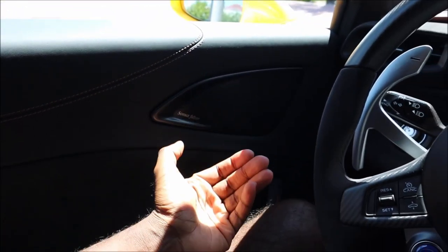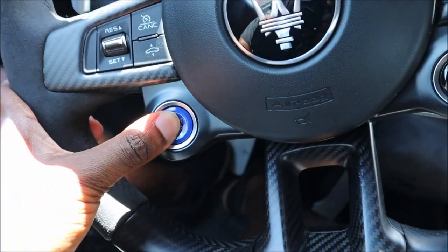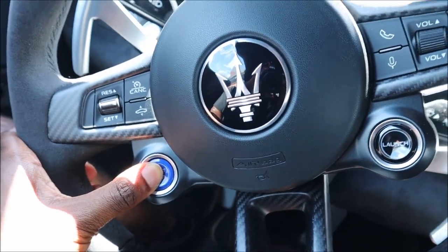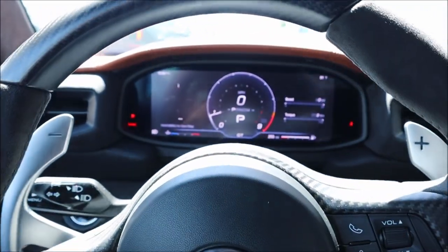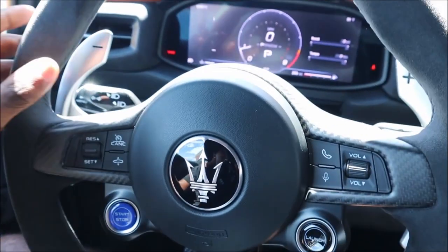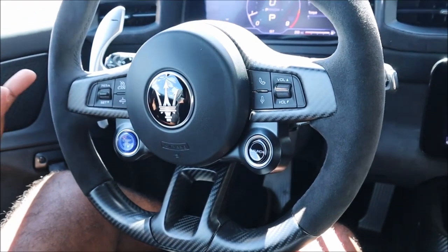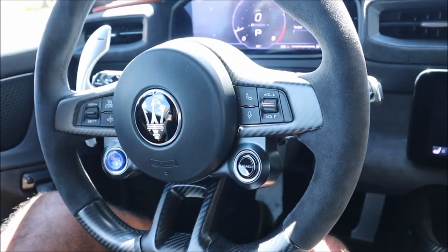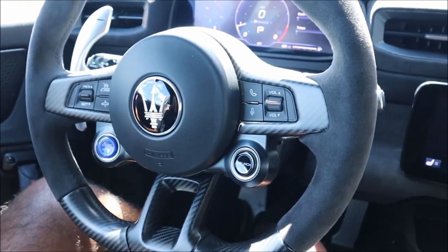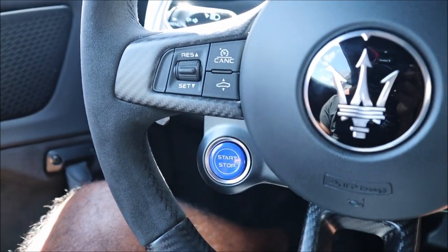Now that we're inside, let's pull the door down, put on the brake, new blue button for the start-stop button. That's a 2023 thing. And here we are. Now I'm gonna straighten up this wheel a little bit here. And here we are, guys. So there are some new things that are standard for 2023 that I mentioned earlier, but now you guys can see it in person. As you can see, the blue start-stop button is the one that you'll recognize right away.